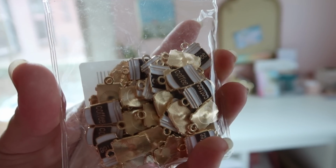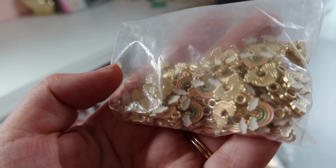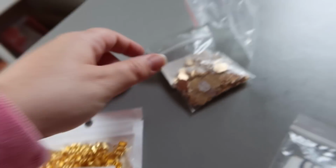And I got so many cute charms, so I'm going to show you a couple of them. These little coffee charms that I thought would be fun. And then I got some flowers. They're little daisies. They're little rainbows, the pastel rainbow. Little open books. And then I got some stars and moons.